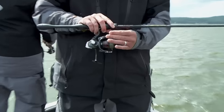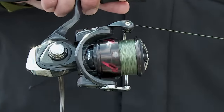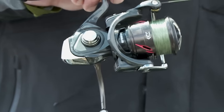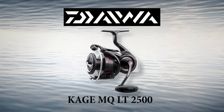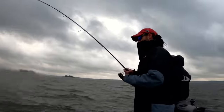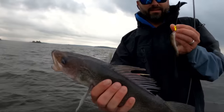One thing I'll say about Daiwa's reels, I say it every time I talk about them, is the drags are absolutely fantastic. Whether you're buying a Revros for $50 or you've got, I'm not gonna tell you too much about this one. You have to look at it for yourself. This is the Kage LTMQ. It is an absolutely amazing reel, but they've all just got some of the most amazing drag systems. And if you're jig fishing for walleye, try fishing a little bit bigger reel. These things are light, they're better for managing line, and you can fish a lot faster.